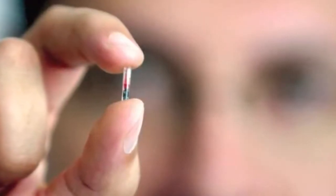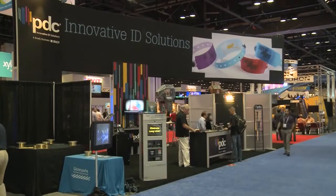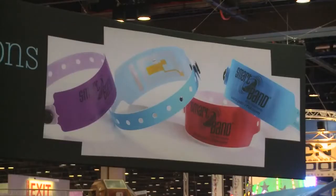A microchip and an RFID tag contains unique identification numbers. Tom Foster works for PDC, Precision Dynamics Corporation. He says the organization pioneered the technology around the turn of the century. We use a passive chip, which means there's no battery. So it lays dormant on your wrist until it comes in contact with an RFID reader.